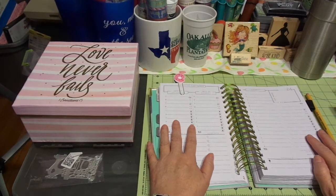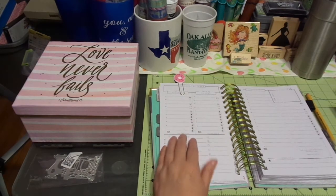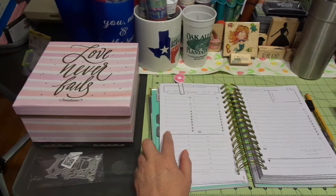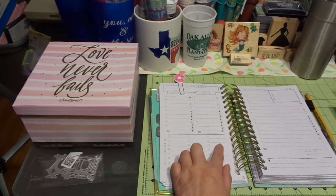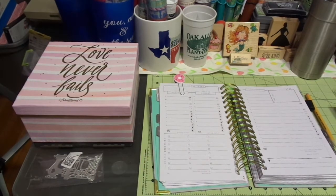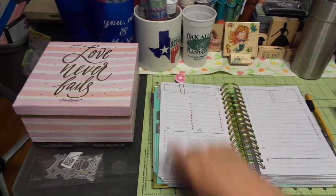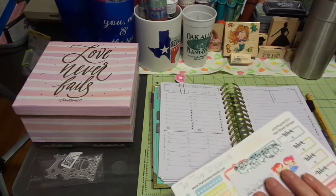So the way this works out, it's Saturday, Sunday, they're abbreviated schedules, but it still gives you the hourly or half hourly schedule, 9 to 6 on the weekends. And then eating out or what you're going to have for dinner, how much you spend, your waters, your meds, vitamins, your workout, whatever it is that you like to keep on that. I've got a weekly grocery list, and I haven't even gotten to that yet. Today is Sunday, so I'm a little bit late, but not a problem. We're gonna bloom where we're planted. I'm super excited to be here.